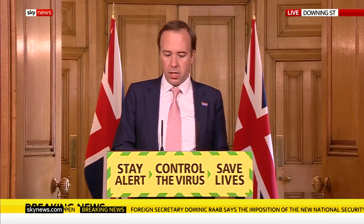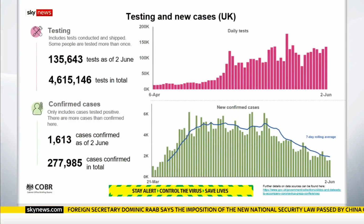Slide 1 shows the testing capacity and the number of new cases. The top chart in the slide shows the number of tests, and that number of tests as of the 2nd of June was 135,643. This is different to testing capacity, which stands at just over 200,000. And as I said yesterday, this demonstrates that there is spare capacity in testing.